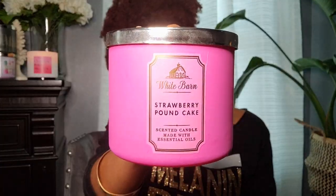Always one of those scents that if someone comes into your home, they are going to compliment how good it smells. No lie. Okay. And that is Strawberry Poundcake. She is a winner. I love this packaging.